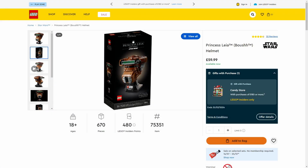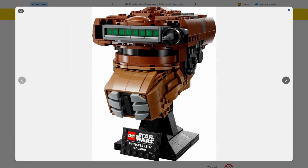Of course, my dear fellow friends and folks, we have now got set number 4 on our list, and in my opinion, my favourite Lego Star Wars helmet. We have the Princess Leia Boushh helmet, Lego set 75351, 670 pieces, retailing for $59.99 in the UK. And straight away with this Lego Star Wars helmet, in my opinion, it is the most unique, and I'm just a big fan of the Boushh Leia Bounty Hunter.